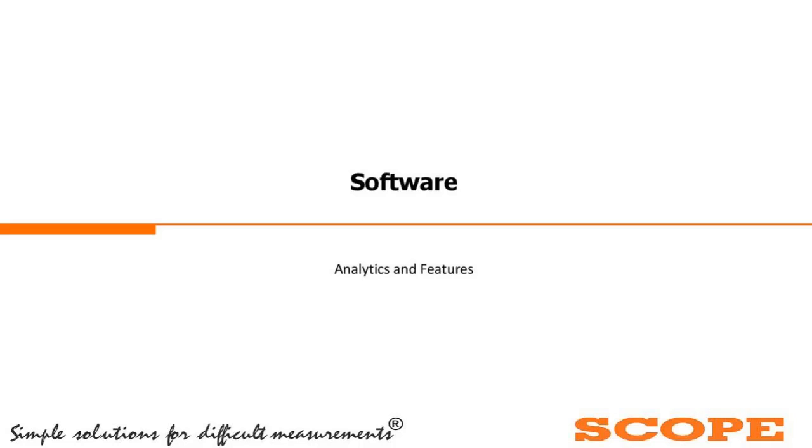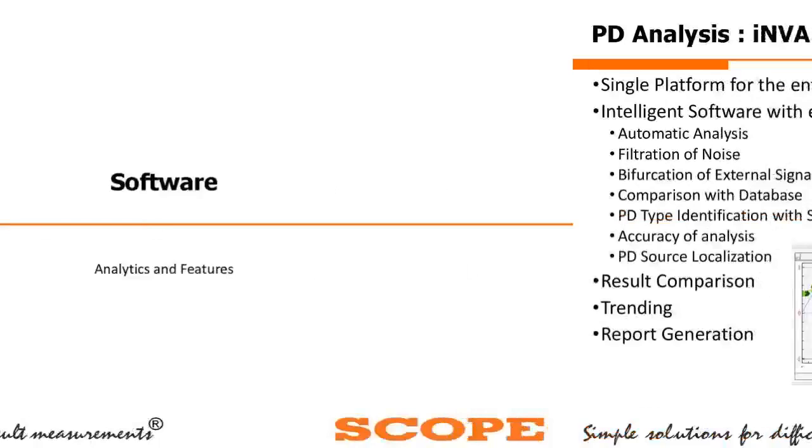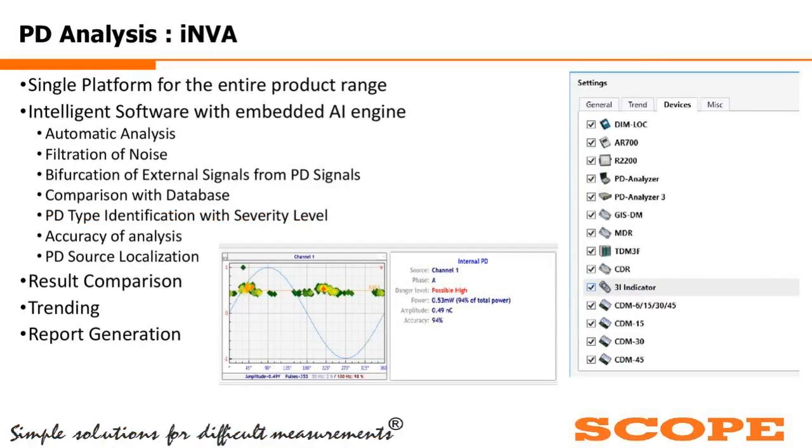Now let's see the software features available with these products. This is one common platform for our portable solutions. As I told you, on the right side you can see various products. Whichever product you are going to use, all you have to do is check that product and leave the rest unchecked to do the testing. This software is capable of doing partial discharge testing and analysis across all our product ranges. So it's not like you have bought one product.